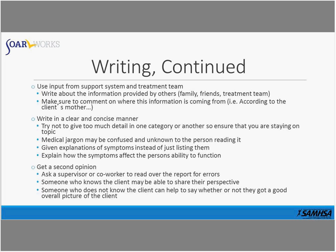Once we're finished with the MSR, we try to get a second opinion. Luckily here we have a SOAR team of 3 people, so we bounce ideas off of each other. If you know anybody else who is familiar with the SOAR process, I would definitely recommend communicating with them to see if they'd be willing to read your MSR. Or a supervisor, a coworker, maybe someone who doesn't know the client so they can give you their impression of the client once they're done reading it, because they haven't met them, which in this scenario is DDS. Or someone who does know the client also, so that they can see maybe, oh, talk about this, or, oh, this is a good description of them, and give you some feedback.